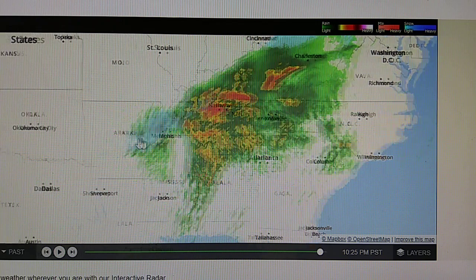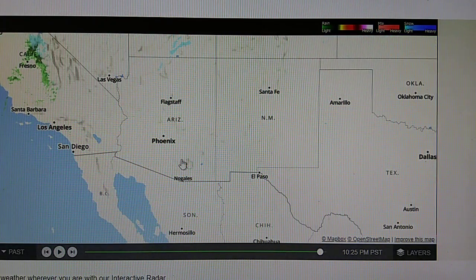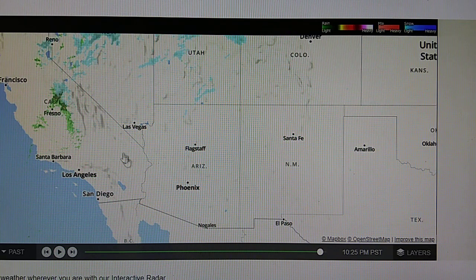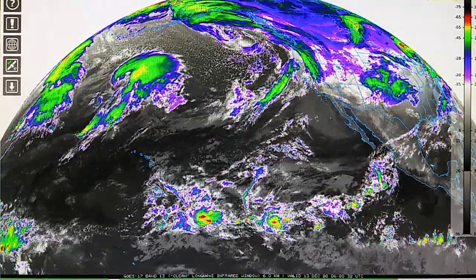So the weather controllers are not allowing any rain in Southern California or much in Phoenix, or rather Arizona. There was some rain here just a couple of days ago in Arizona. But mainly Southern California is being droughted. This is just a rerun of 2013, 14, and 15. And there's no rain, as I mentioned, in the 10-day forecast.